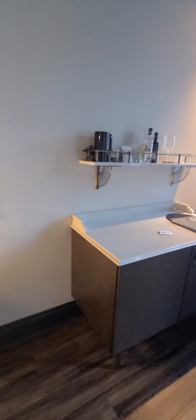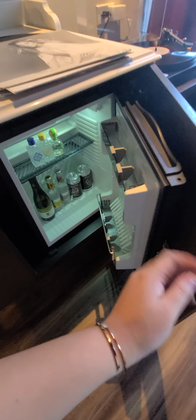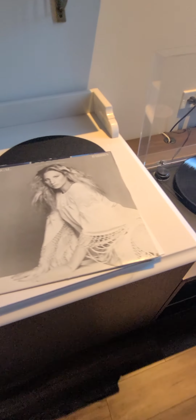You have another side table there, coffee table, your TV, desk, phone, and mini bar here. Let's see what's in here. Oh, got some alcohol here. This one's locked. Or is it locked? Yeah, that was locked. And you got some records here. How cute is that?